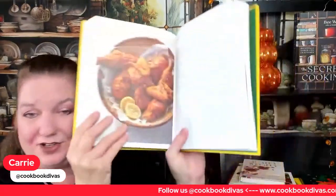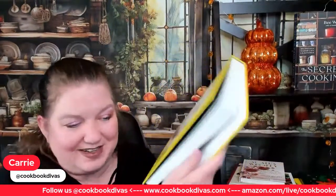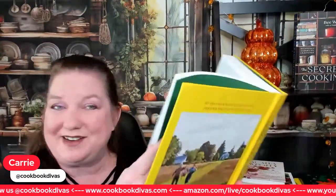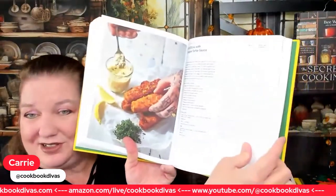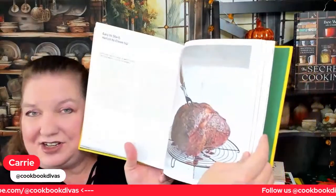Oh, I see some fried chicken. Most of these home-style cooking books do have a fried chicken recipe, and I'm pretty sure the recipes aren't all that different, but you need to have it written down. Fish sticks with Kewpie tartar sauce. Ooh, I've never made my own tartar sauce. I might want to. Oh, here's the skillet meals. And easy to start, hellish to clean up. I like this guy's sense of humor.